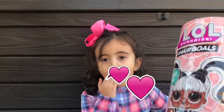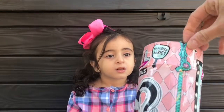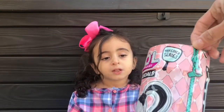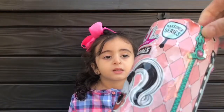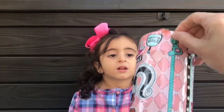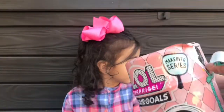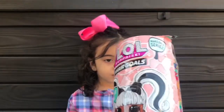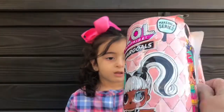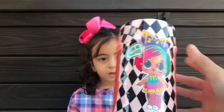Okay, kids, so here's the capsule, and that's the first zipper. Gotta get that zipper off. Here's the zipper, kids. Let's pull it down. Okay, so we got the first zipper open. Look what we have, kids.